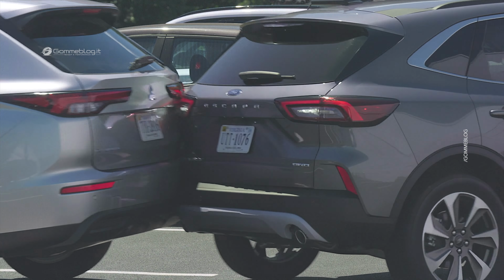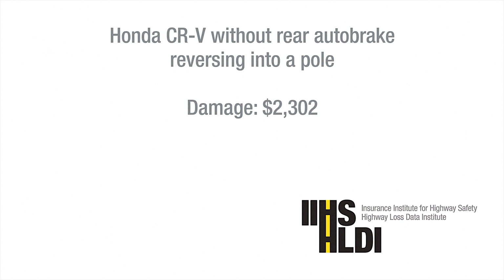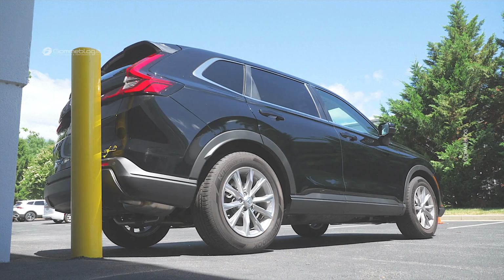Backing crashes occur frequently and can result in significant damage that's often expensive. Our research has shown that these types of systems can reduce backing crashes by 80%. For that reason, we want to encourage manufacturers to equip their vehicles with these types of systems.